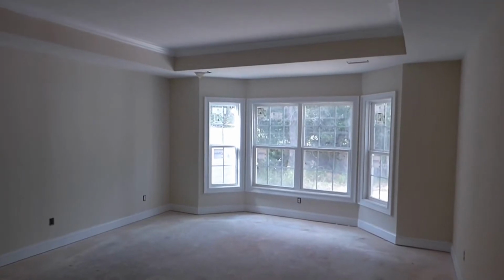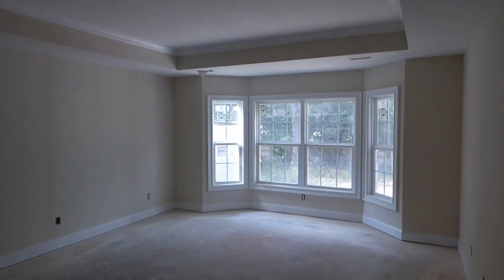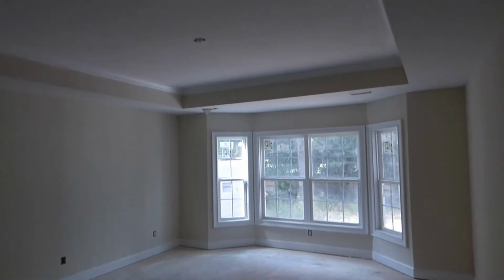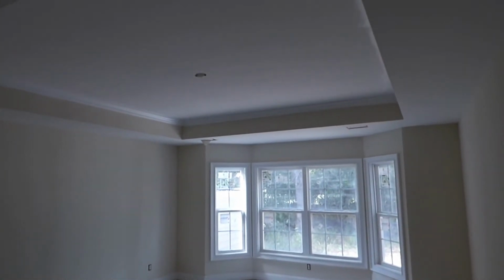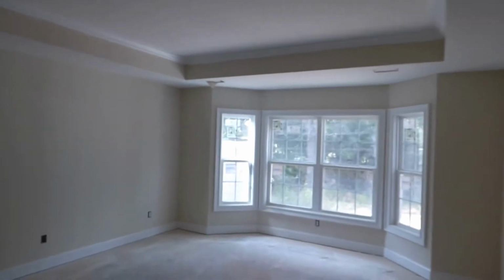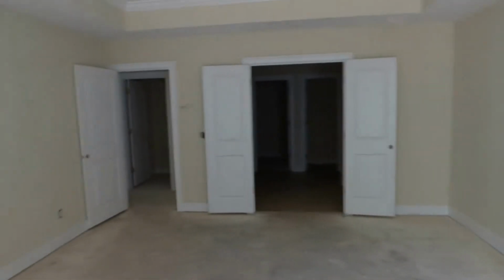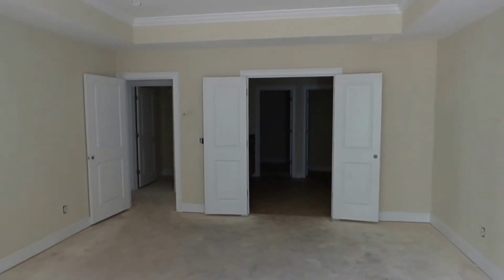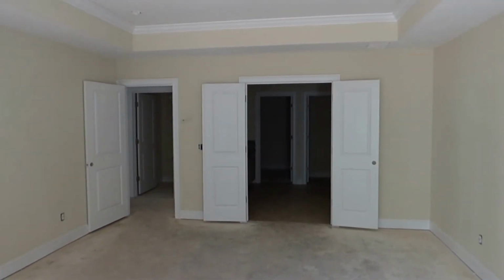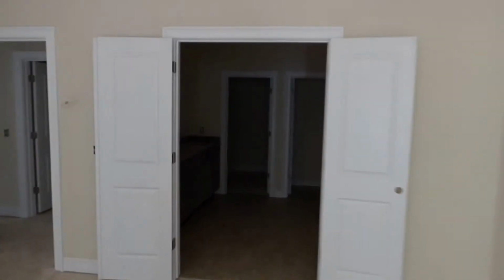Beautiful bay windows, a cluster of over-unders there with those interior mullions giving it some classic looks. The tray ceiling or recessed ceiling is looking good. Plenty of room for your king-size furniture. This house captures the light beautifully. I like this house.